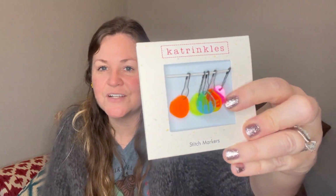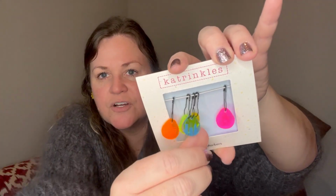I don't know if it was my stocking or a gift, but basically I love Katrinkles things. They're Katrinkles, either stitch markers or progress keepers. Essentially, there's a Rosa yarn crawl, there's a Chicago yarn crawl. And these are the stitch markers for the Chicago yarn crawl. The yellow one says Chicago yarn crawl. And the blue one is a picture of the Chicago skyline. This is the Chicago flag. So yeah, that was cute and I really like those.